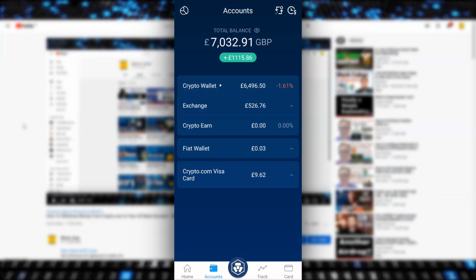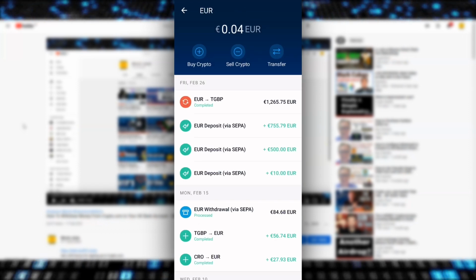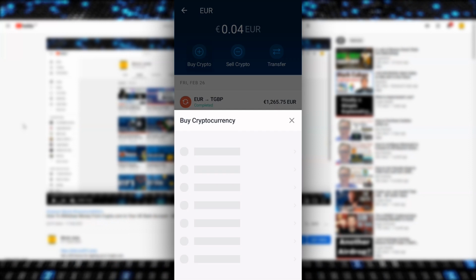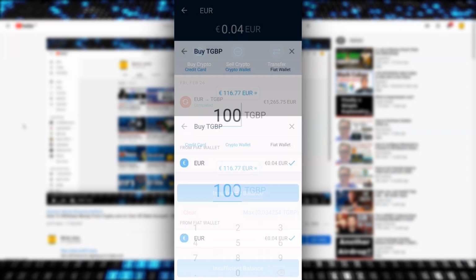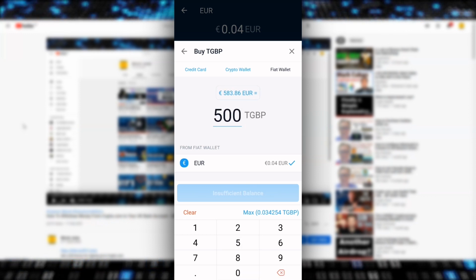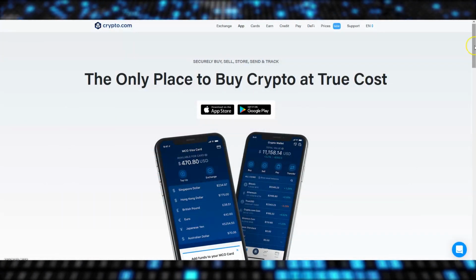Once your euros arrive in your Crypto.com account, you have a few options. You can leave them in your Euro Fiat wallet as euros, or you can exchange them to TGBP. I personally went down the TGBP option because I'm not really used to using euros, but the option is yours. Now you may be thinking, after all this hassle, why are we doing it this way? Well, for me and others, this is the only cheap way of getting funds onto Crypto.com.